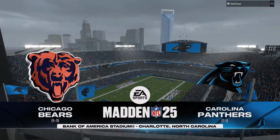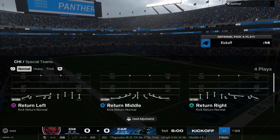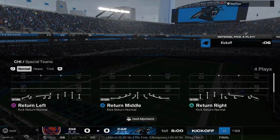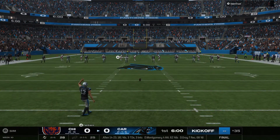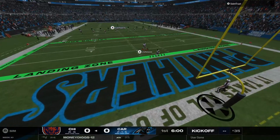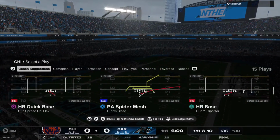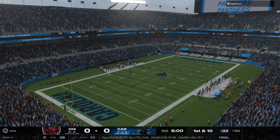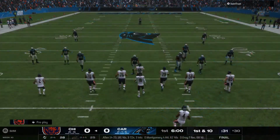EA Sports coverage of the National Football League is in uptown Charlotte, North Carolina at Bank of America Stadium. The shadows starting to get a bit longer. Week 10 of the NFL season is here, and we're underway on EA Sports. And this opening dynamic kickoff not going to be returned. It'll come out to the 30-yard line. So 1st and 10 now from the 30.